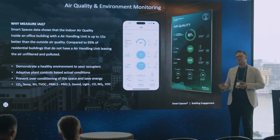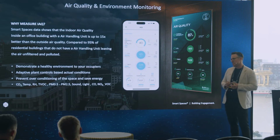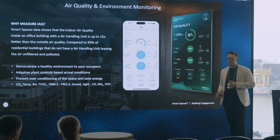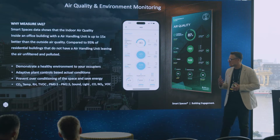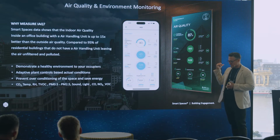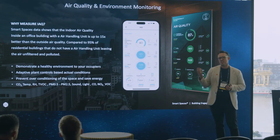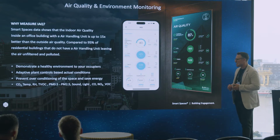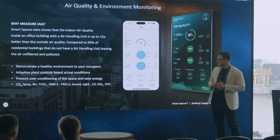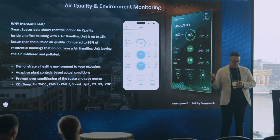And the great advert for any office owner, any grade A office owner, is that there's hardly any apartments in London at all that have an air handling unit, so the air's not filtered in these spaces. So if you have an apartment, even in Canary Wharf, it's very unlikely that you've got filtered air. If you can't open your windows, you'll have filtered air, but if you can, it's very unlikely they've put that ventilation in. And that means that you're breathing these particles.